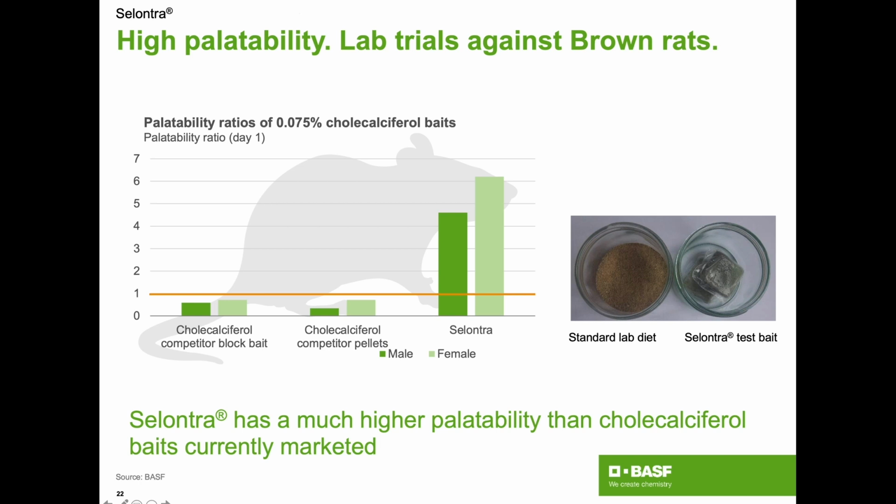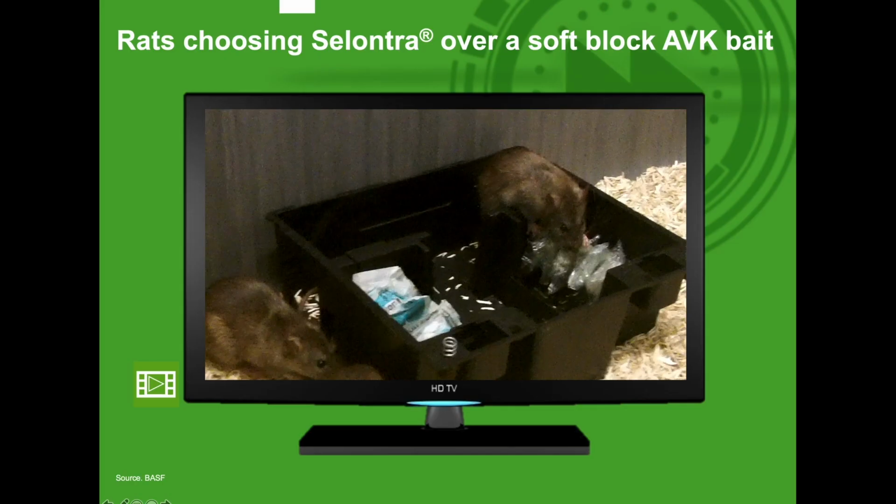We need that relationship, highly palatable and fast mode of action, to get quick control. And they must work together. It's no point having fast action if we haven't got the high palatability, because we won't get that lethal dose eaten in time. So this is just a video clip to show one of the studies that we did.